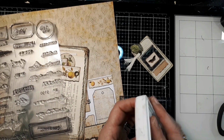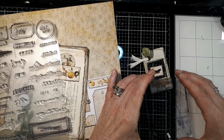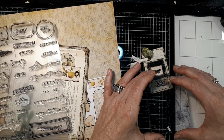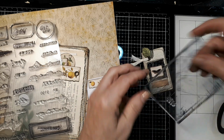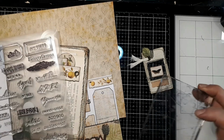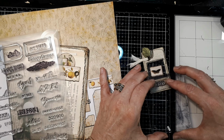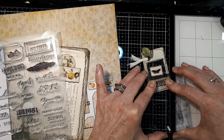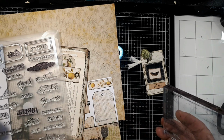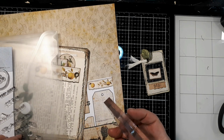The more I want to hurry, the more things go wrong. So I have this. Or is it this? I think it's this. I really don't know. Oh no, it's like this. Oh, I also have a stamp that says a number.